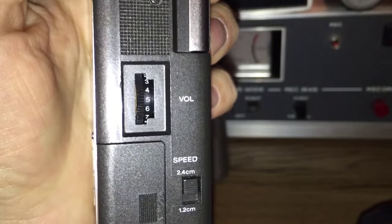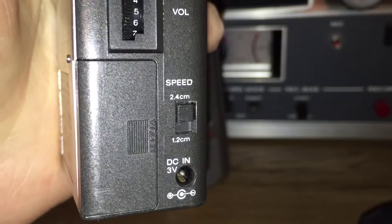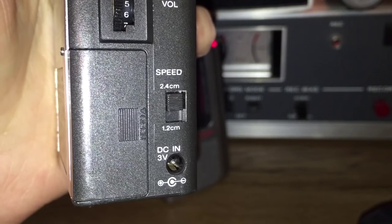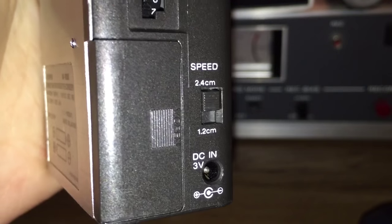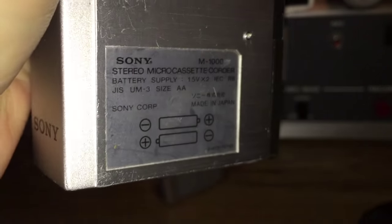And now we're going to go to the back of the unit. On the back here, you'll see the volume control. And down at the bottom there, the speed control for 2.4 centimeters or 1.2 centimeters per second, I guess. And then below that is the DC in, and it requires 3 volts. To the left of that is the battery compartment, and it holds 2 AA batteries. So that's about it for the features of the unit.